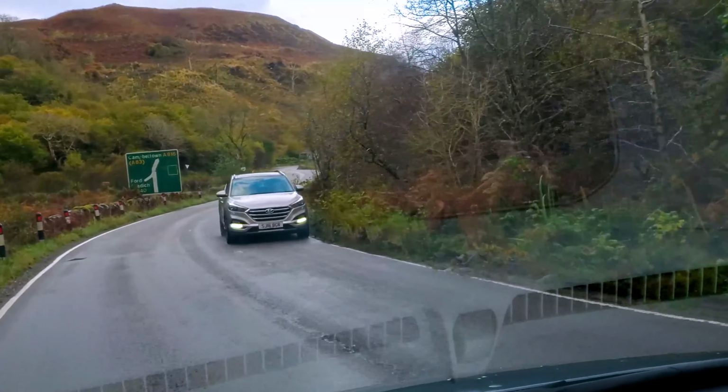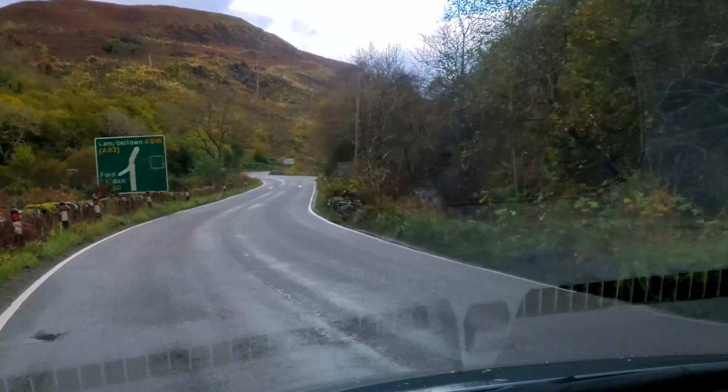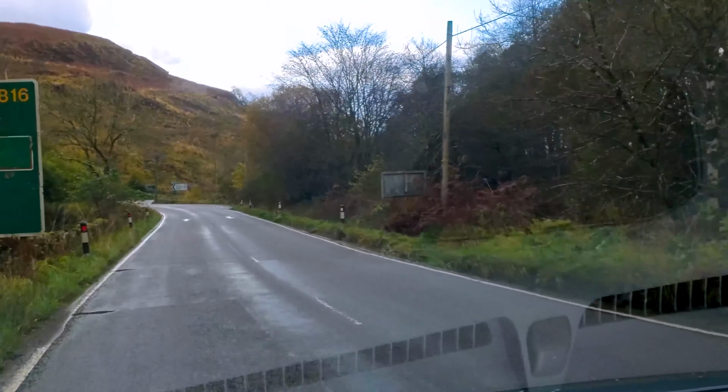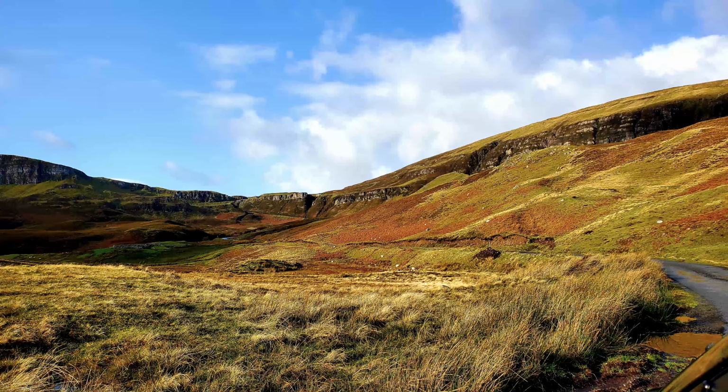There's no such thing as a shoulder here. It's like an inch, and on the other side of that is death. And somehow we're still in one piece. Take on religion before you come here. We're going nowhere fast. One thing about Scotland, even though the driving is deadly, the scenery is amazing.